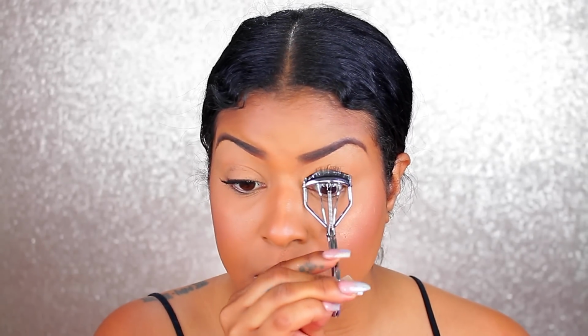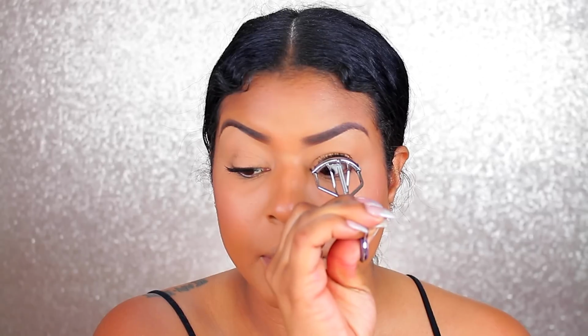I try to let this dry as much as possible, and then I'll curl them once more before I add another coat. Once I do that, I'll come back and we'll move on. So I went ahead and curled this lash for a second time, and as you can see, it definitely gave it a lot more of a lift. I like to hold it for at least 20 to 30 seconds, just so I can make sure it sets in there. And look at that. Look at how much more it's lifted. And then I'm going to go in with a second coat of the Better Than Sex mascara.